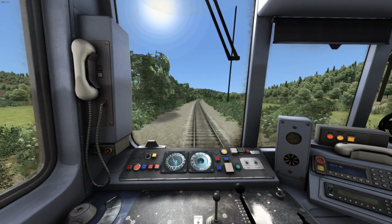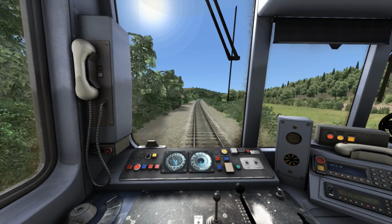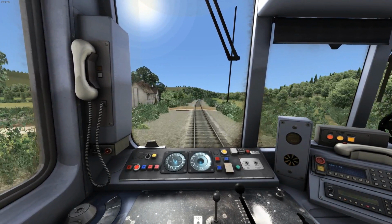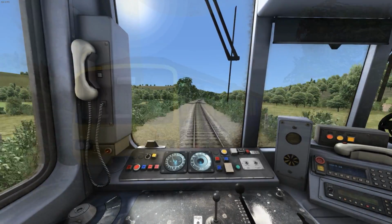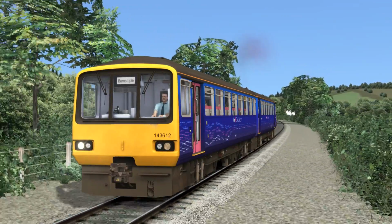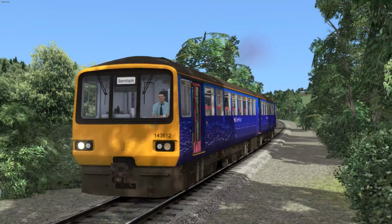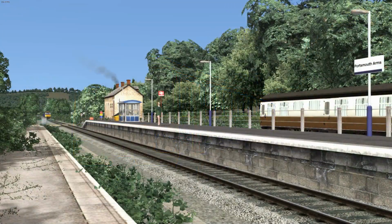DP Simulations also have a freeware route that features Exeter St David's. This is the Barnstaple to Exeter line, which also includes the short, but steeply graded section to Exeter Central and St James's Park. I haven't driven on the Tarka line in a fair while, but from memory, I think it's a nice and relaxing route on which to run the Class 143, or any other DMUs that are suitable for this line. Two stations in particular stuck out in my memory, namely Newton St Cyres and Portsmouth Arms.